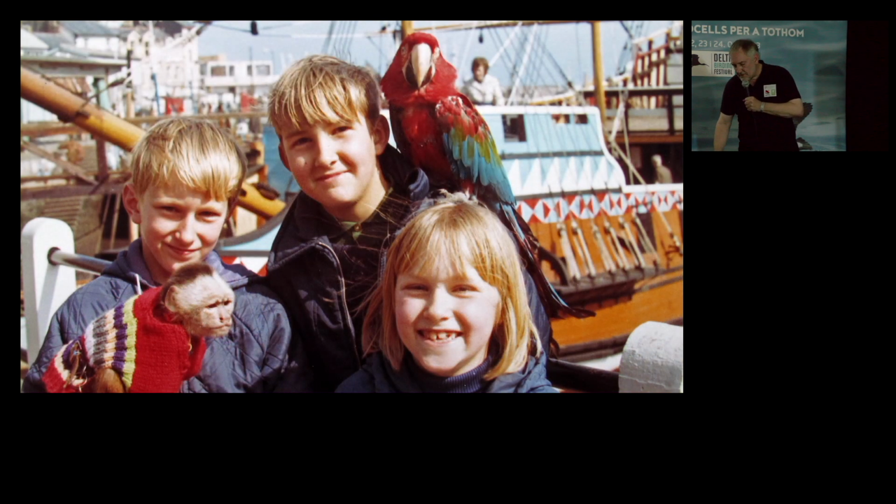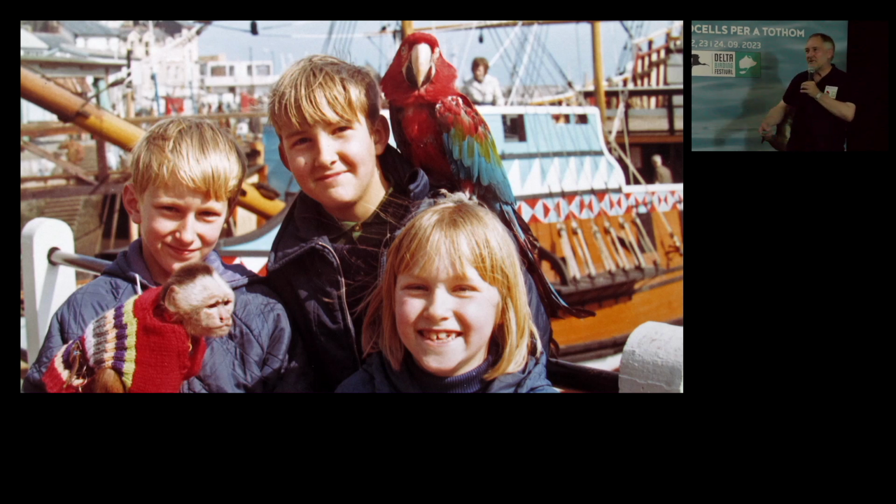At about the age of 10 or 11, I suppose, my parents decided that I really did like birds so much that I needed to have one on my shoulder. So at any opportunity of seeing a bird, the bird would appear on my shoulder and I would be photographed with it with my lovely brother and sister.